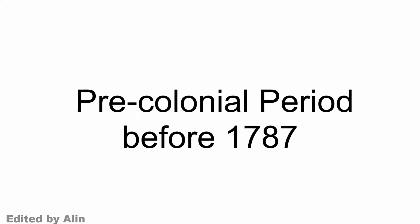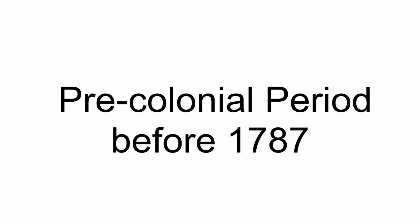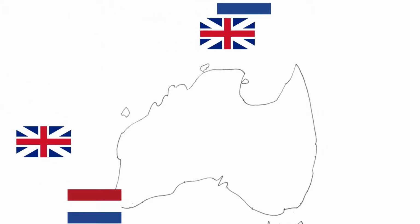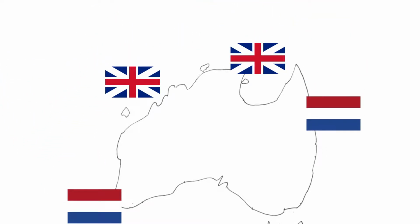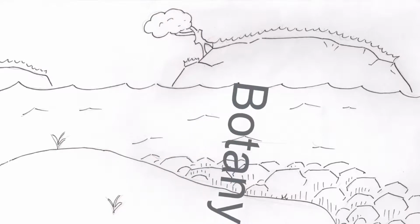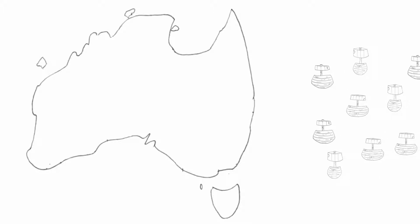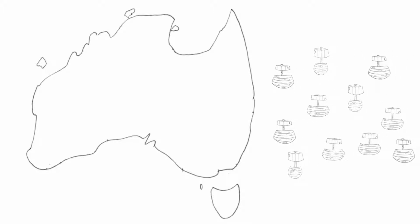The time before 1787 was the pre-colonial time. By that time, lots of discoveries were made by lots of different countries. One of them was the discovery of Botany Bay by the English traveller James Cook, who explored much of the Australian coast. Later, convicts were brought to Australia on 11 ships.